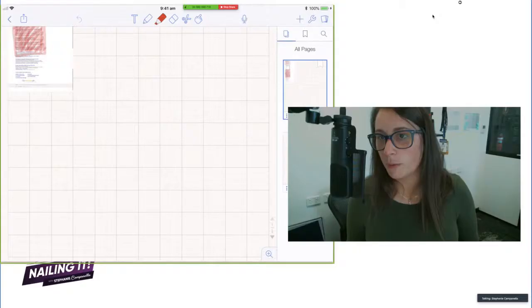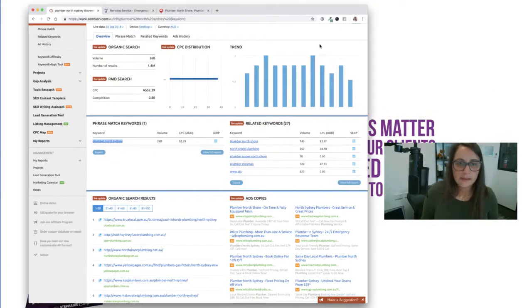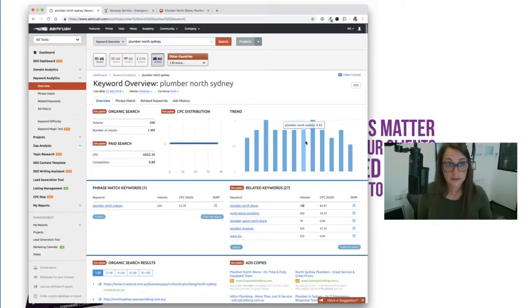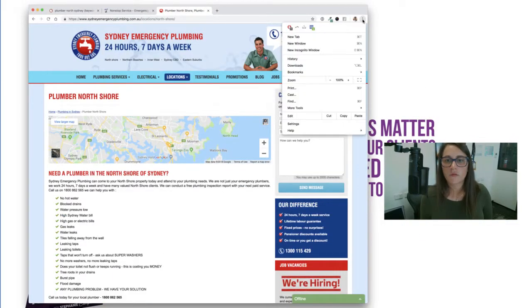Facebook ads are really cheap, but obviously people don't look in Facebook and go, oh, I'm looking for a plumber. They go straight to Google, and we can tell this because, if I go back to this tool, Plumber North Shore, 140 people searching for that every single month in the Sydney basin. North Shore Plumbing, 260 people searching for that. Facebook doesn't give us that data, and I highly doubt that people are jumping into Facebook going, Plumber North Sydney. Highly doubt. But what you can do, let's see what these guys have done.